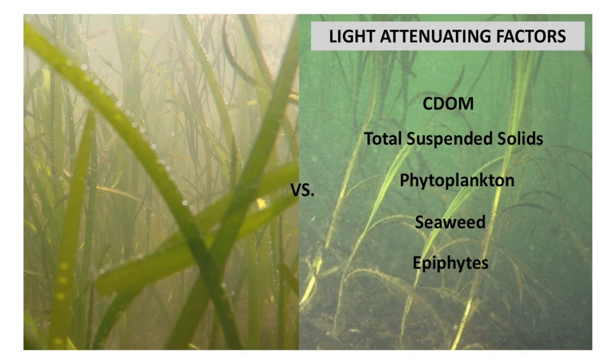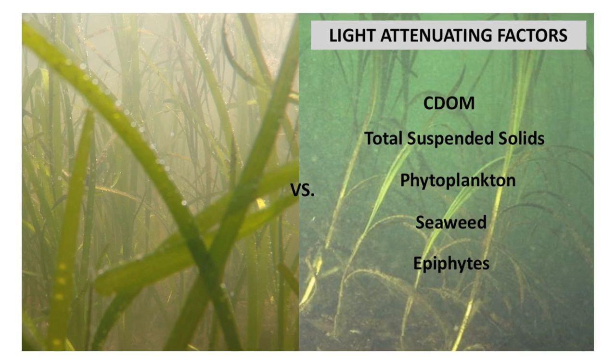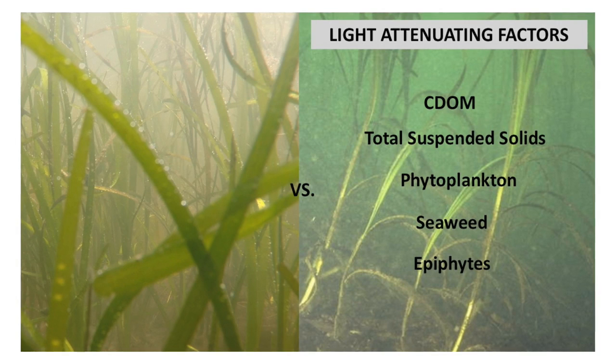Seaweeds, we don't have a lot of data on seaweed, but what we have suggests that we've seen an increase in seaweeds since 1980. Epiphytes are things like algae that grow on the eelgrass blades. We don't have a lot of data on epiphyte changes over time. We need to look into that. The eelgrass research shows pretty clearly it does not reflect the complexity of our system to only focus on the components that attenuate the most light. They are all wrapped together, and management needs to look at reducing light attenuation where we can.